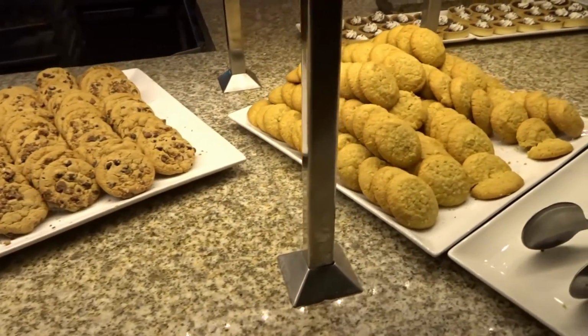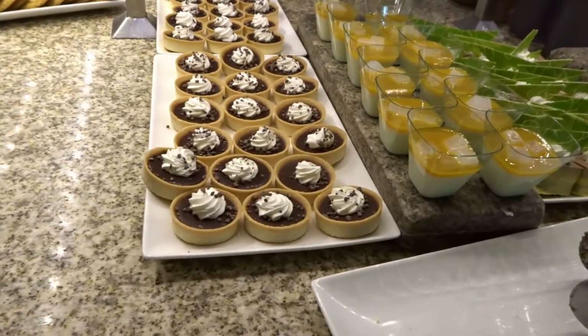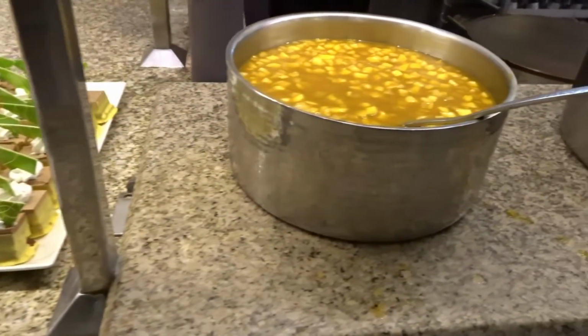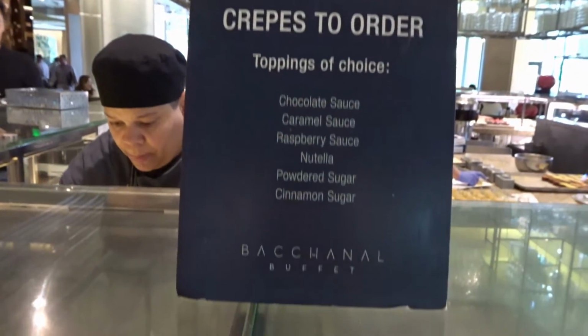White chocolate coconut cookie, your chocolate chip cookie, and your regular cookie. Chocolate tart, and exotic fruit mousse. I really wanted to try that, but I think I missed it. Here you have the crepe station, which is made to order.